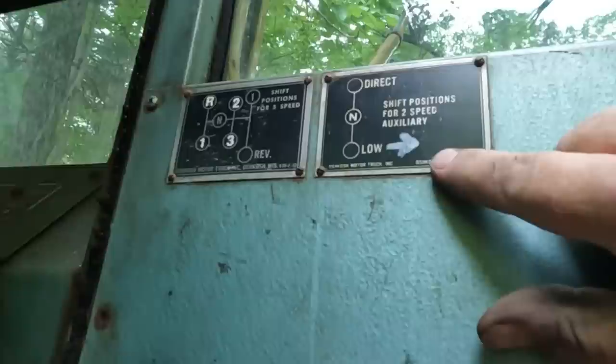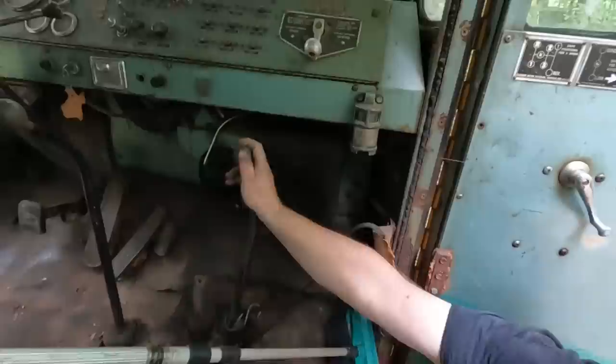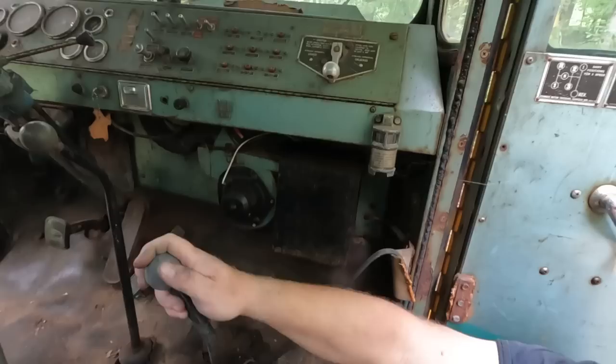I do have this plate, which says direct, neutral, low, and then low with an arrow written in that I have no idea what that means. This whole range doesn't seem to do anything at all. Right about here, it feels like it does something. We'll give it a shot, see what happens.